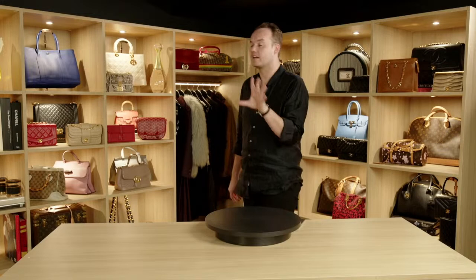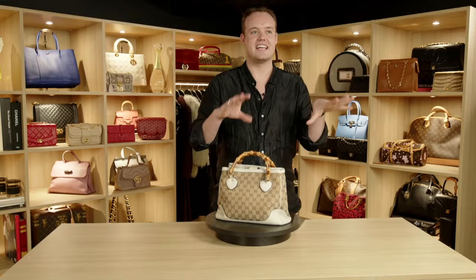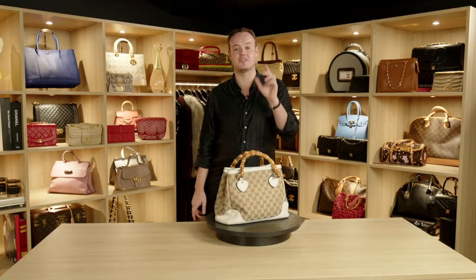This is the perfect, perfect piece. I love it. Look at that. This is the Gucci white leather trim, original GG canvas, Diana Bamboo hobo handbag. I love this. The Diana bag first came out in 1991.